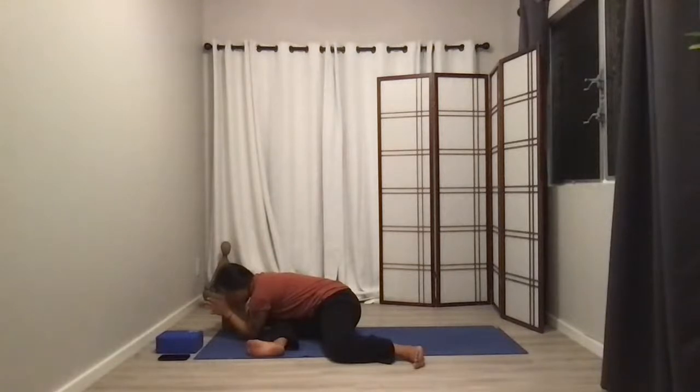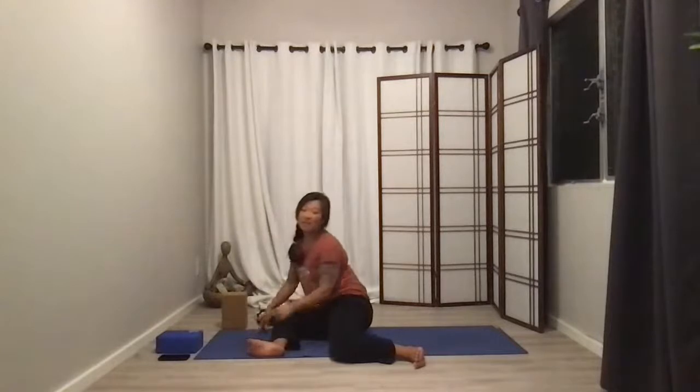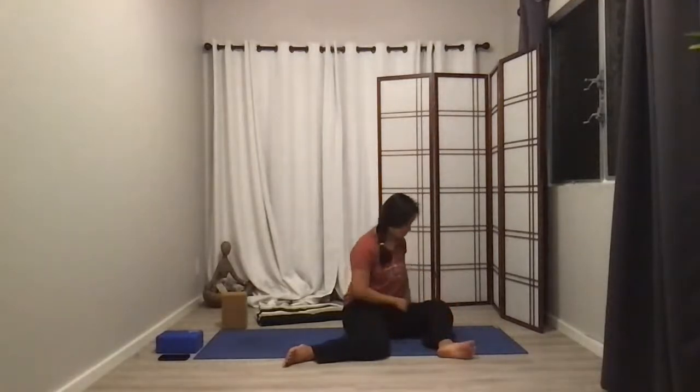Stay here to breathe for 5, wherever you are. 4, 3, 2, and 1. Gently release. Use your hands to help you up. Knees come skyward. We're gonna go the other way. When I always go the other way, I transition on my mat. It's okay. You can always readjust. You have that freedom to do so.